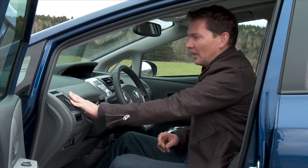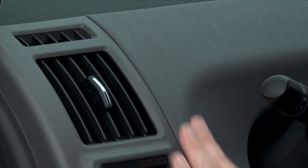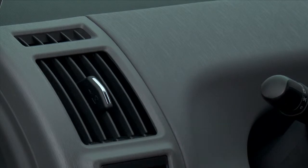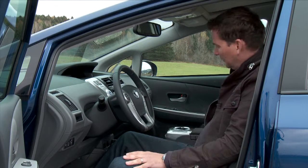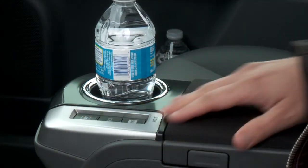First and foremost, soft touch materials on the face of the dash. The top is still hard, but this is much, much better. It looks better. Even on the doors, they got the soft touch material in the center armrest as well. Big cup holder here, you've got your drive modes, so it looks a lot better.